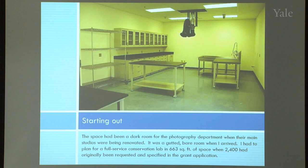So the idea for the conservation lab was build everything you can do full service, just scrunch it up a little bit, and make sure that everything we put in that room can move out of that room and be implemented in the new facility and be grown into a new facility. So that's where we started. And like I said, 663 square feet.